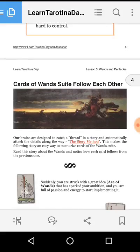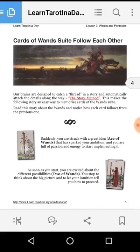Cards of the Wands suit that follow each other: the story method. Our brains are designed to catch a thread in a story and automatically attach details along the way. This makes the following story an easy way to memorize the cards of the Wands suit. Read this story about the Wands and notice how each card follows the previous one.